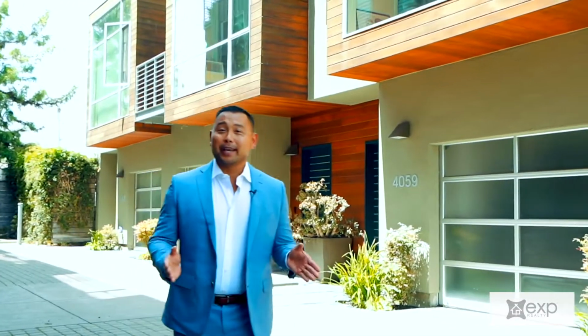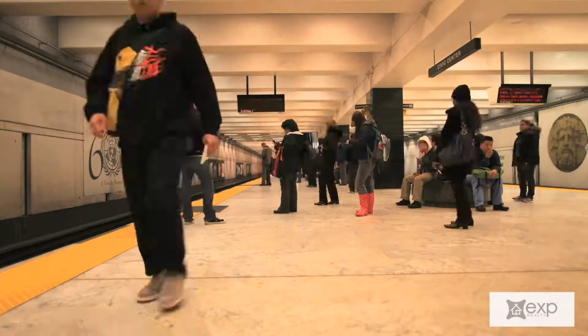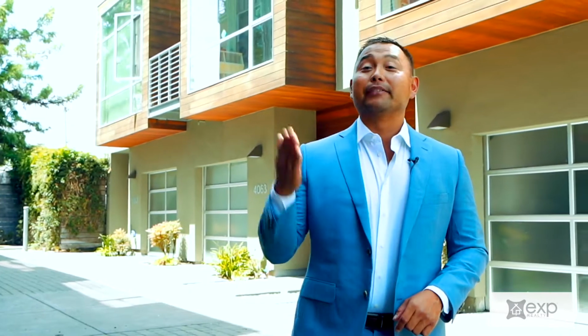So speaking of location, we're right in the heart of the neighborhood, just 2 blocks away from MacArthur BART station. And if you want to grab an awesome bite to eat, you're not too far because the popular restaurant Homeroom is famous for its mac and cheese, and it's right on the first level. So why don't you stay put and take a peek with me as I give you a private tour of my listing upstairs.